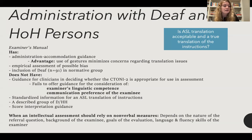And then to circle back to one of the takeaways that I think we've gotten from Dr. Day's class overall, and she's really reiterated this with us, especially when choosing to rely on nonverbal measures. Making this decision, we should really importantly consider the nature of the referral question. Why is this client here? And of course, unique to the examinee, what is their history? What brought them here? What was their upbringing like? What are current difficulties that they're facing? What are the goals of the evaluation? What do we hope to get out of it? What do we hope to learn?